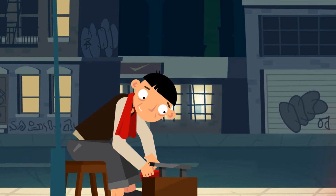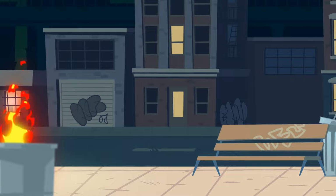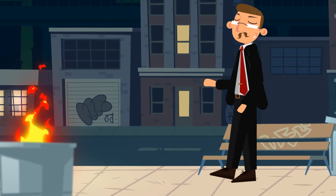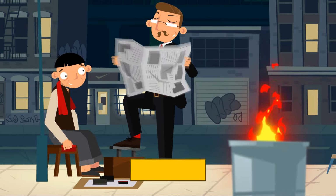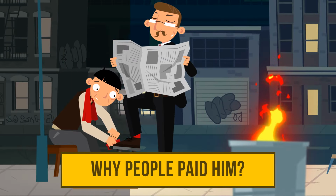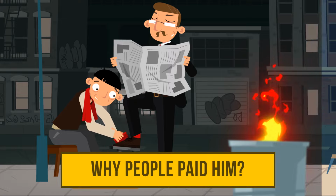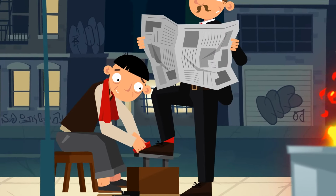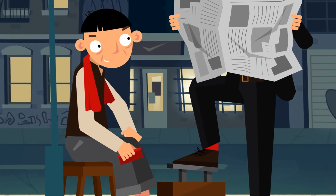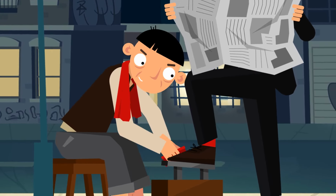Bill is a shoe shiner. He offers his services to passers-by for free. Still, people who accept it end up paying him of their own will. How so? Bill shines only one shoe for free. People don't want to look bizarre with just one clean shoe and have to pay for the shining of the other one.